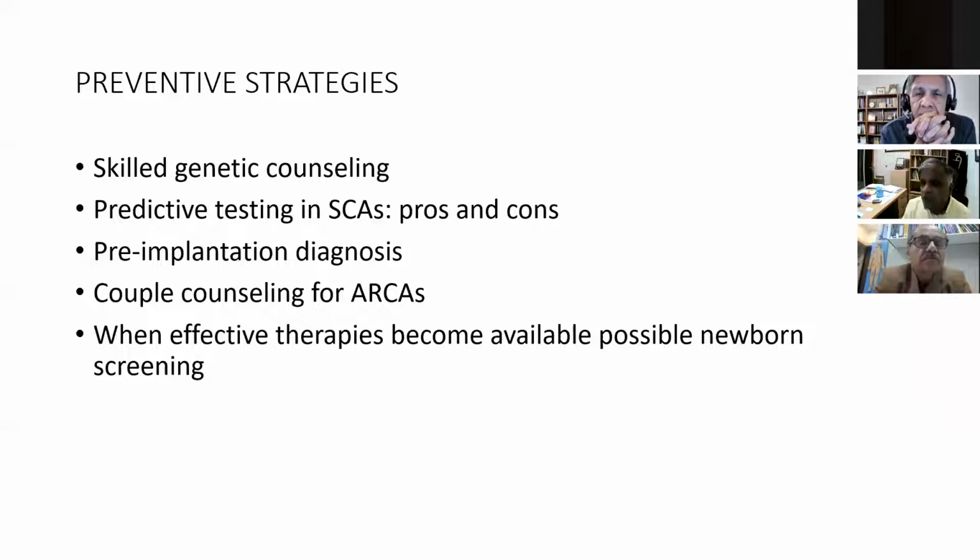For recessive ataxia, you need spousal counseling. If somebody has a recessive gene, the spouse has to carry the same gene to have an affected child. We see this in Friedreich's and ataxia telangiectasia. The Friedreich's carrier rate in Western societies is 1 in 90. So 1 in 90 people carry one mutated copy. I don't know the carrier rate in South Asia. It's probably less, based on my just thinking.